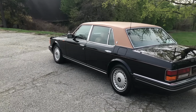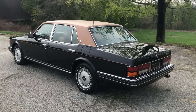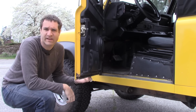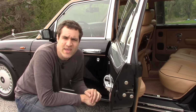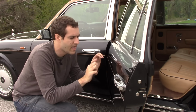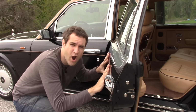Moving on to the exterior, one of the first things you notice when you try to get inside is just how heavy the doors are. Here's what I mean. I'm going to try to close the door in my Land Rover, also a 1990s British vehicle, with a slight push. Easy enough. But when you try to use that same slight push to close the heavy doors in this thing, even a harder push won't do it.